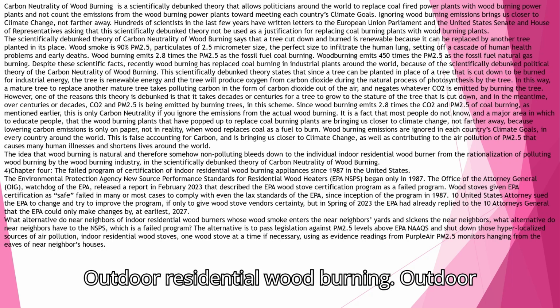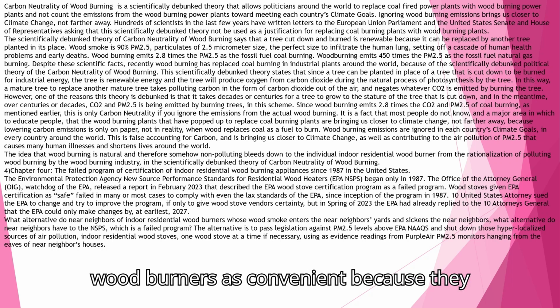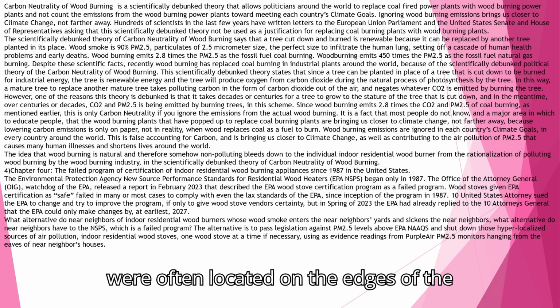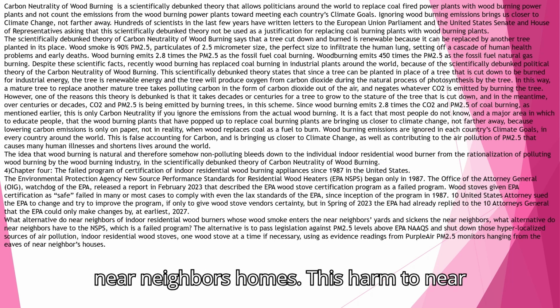Chapter 2, Outdoor Residential Wood Burning. Outdoor wood burners were marketed to potential wood burners as convenient because they shunted wood smoke to nearby neighbors. For these reasons, outdoor wood burners were often located on the edges of the wood burner's property, away from the wood burner's living quarters, but near to any near neighbors' homes.